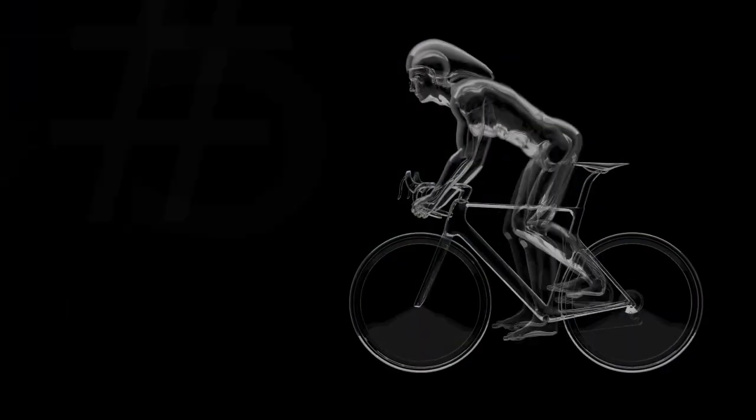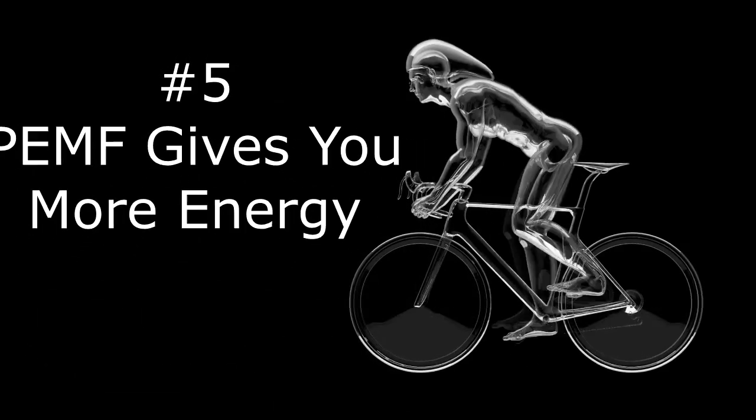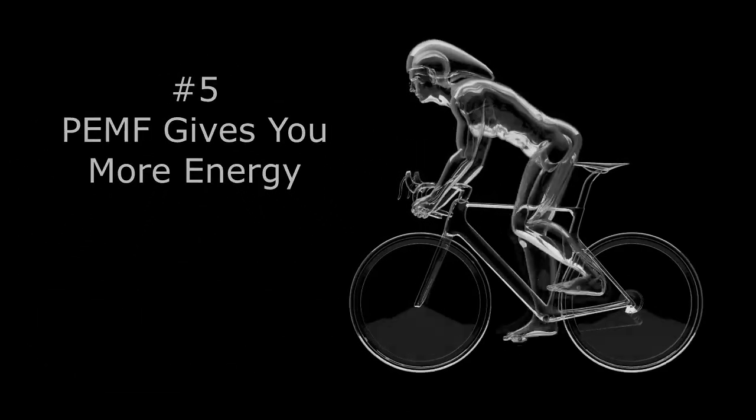Number 4, it improves sleep, and there's good research to show that weight-burning hormones like HGH are produced when we get deep sleep. Also, when you sleep well at night, you're less likely to do that midnight snacking. Number 5, PEMF gives you more energy, so you're more likely to exercise. That's kind of a psychological reason.